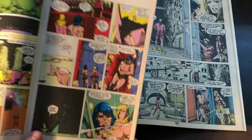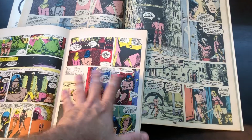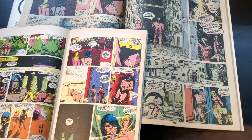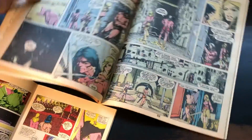And also, there's no record as to who colored this version, which is, again, this is 82, and this one is from 75, 75, yeah.